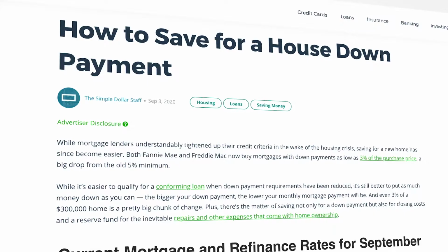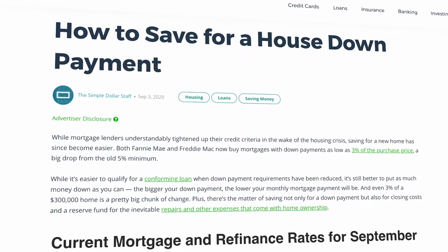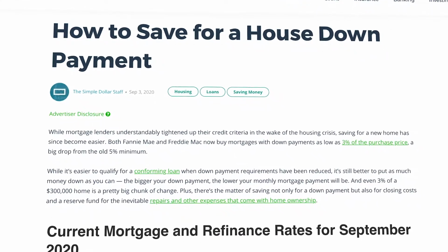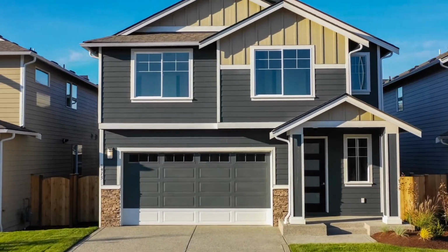So regardless of how much you're needing to save, saving for a down payment is a major lifetime goal and achievement. And whether you're talking about 20% down or something like 3 to 5% down, it's going to be a big amount that you're saving for. Fortunately or unfortunately, depending on what side of the fence you're on, home prices around the country have really been rising in recent years.